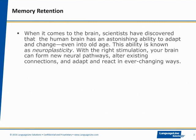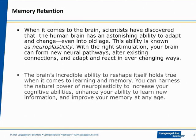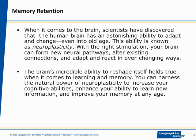When it comes to the brain, scientists have discovered that the human brain has an astonishing ability to adapt and change even into old age. This ability is known as neuroplasticity. With the right stimulation, your brain can form new neural pathways, alter existing connections, and adapt and react in ever-changing ways. The brain's incredible ability to reshape itself holds true when it comes to learning and memory.